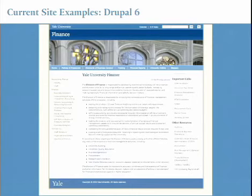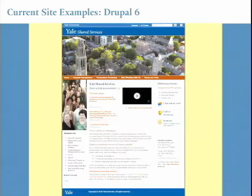So finance is in Drupal 6. This is a little bit easier to manage, but still it's pretty old. Most of the Yale sites are in Drupal 7, or we're hoping to get them there for now. And this is shared services. So you can see that they all sort of look really, really different. Something that we're trying to do is make everything look more cohesive, have more of a branding feel, so that you feel like you're in the same experience.